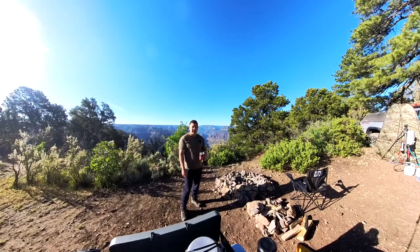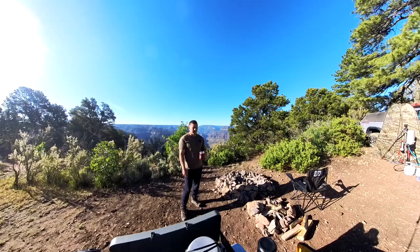We have about a 35-mile drive, all off-road, but fairly maintained trail, I believe. But it goes right along the north rim of the Grand Canyon. So I'm really looking forward to that. Most of it's going to be in the forest. And at the end of that 35 miles is where we're going to do another night of camping.